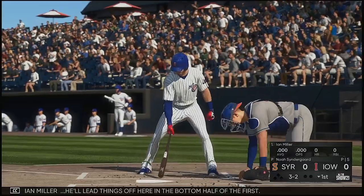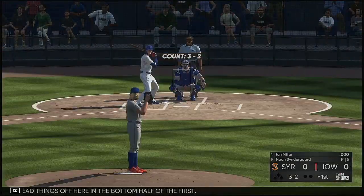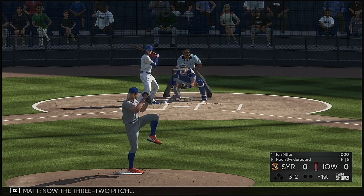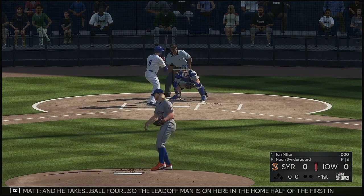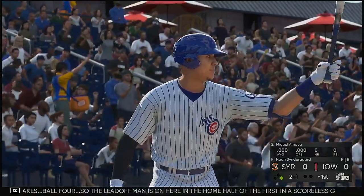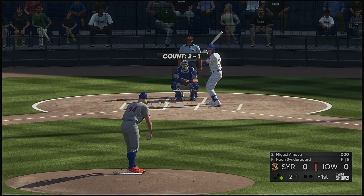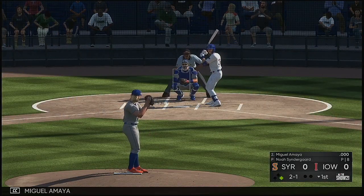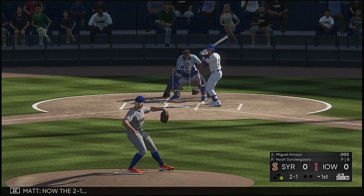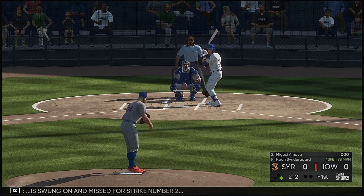And now Ian Miller. He'll lead things off here in the bottom half of the first. Now the 3-2 pitch. And he takes ball four. So the leadoff man is on here in the home half of the first in a scoreless ball game. The catcher next, here is Miguel Amaya. Now the 2-1 is swung on and missed for strike number two.